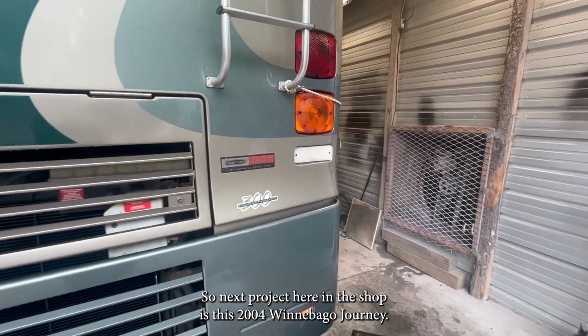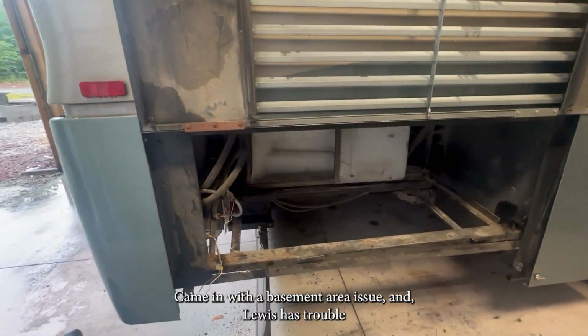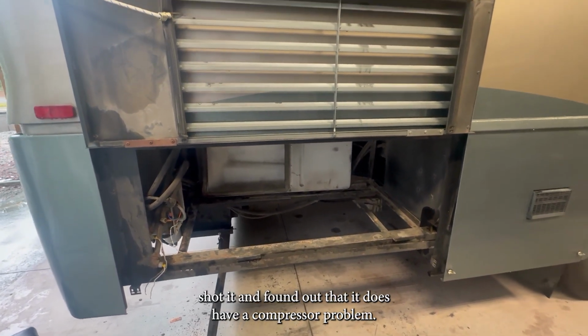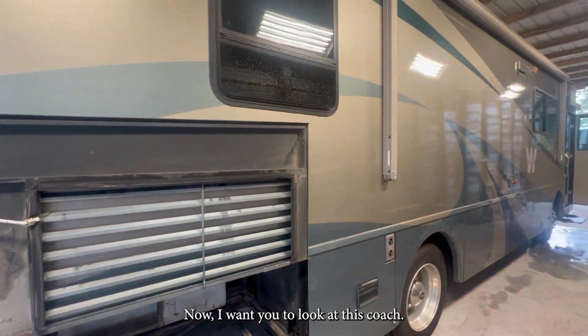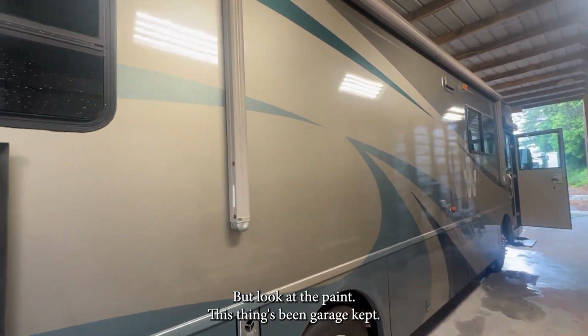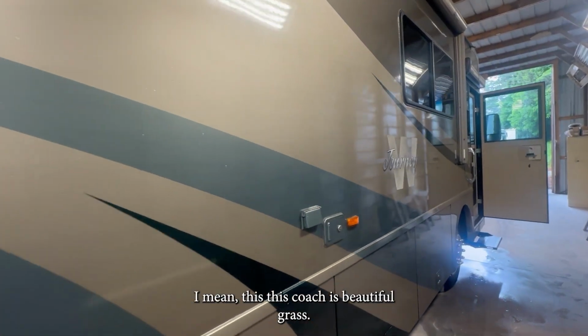So the next project here in the shop is this 2004 Winnebago Journey. Came in with a basement area issue, and Lewis has troubleshot it and found out that it does have a compressor problem. Now, I want you to look at this coach. This coach only got about 15,000 miles on it, but look at the paint. This thing's been garage kept. I mean, this coach is beautiful, guys.